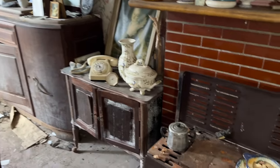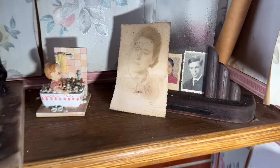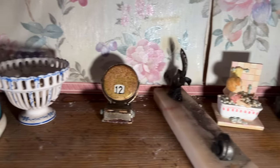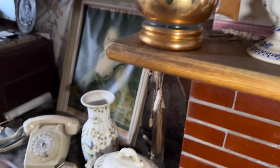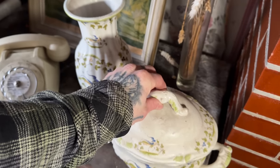Wow, look at the stuff in here. Some old photographs there, look, potentially the people who used to live here. Wow, this is amazing. Some of this stuff must be worth a fortune as well.